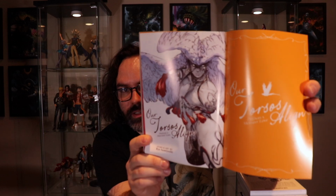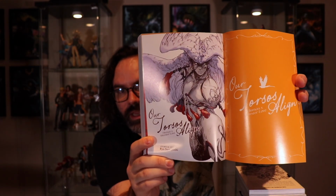This is a single volume release, Our Torsos Align. This one's a weird one. It's a human-beast-like romance thing where every chapter is a different romance between a human and a different type of monster or whatever. And it has torso monsters in there. Everything else is pretty common, I guess, as far as types of monsters go. But then there's these torso monsters, and it's literally like they're a torso with wings and a head. They don't have arms and legs, and it's really weird.